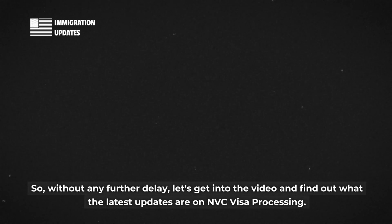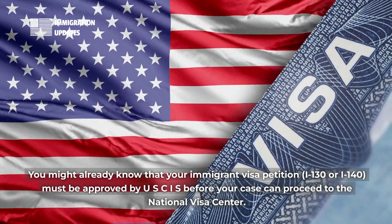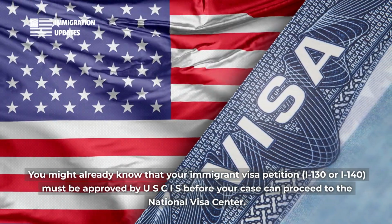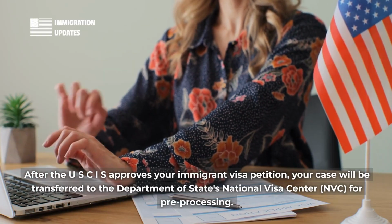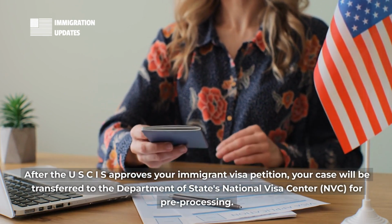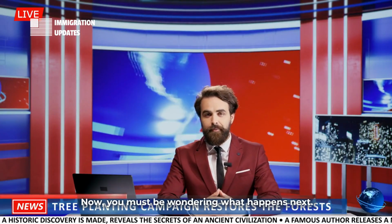You might already know that your immigrant visa petition, I-130 or I-140, must be approved by USCIS before your case can proceed to the National Visa Center. After the USCIS approves your immigrant visa petition, your case will be transferred to the Department of State's National Visa Center, NVC, for pre-processing. Now, you must be wondering what happens next.